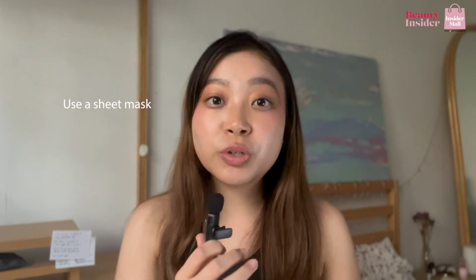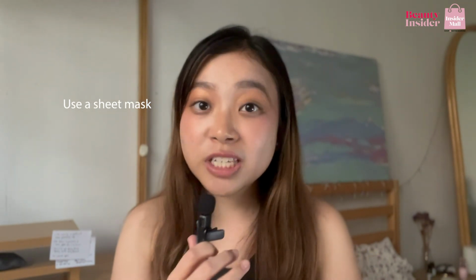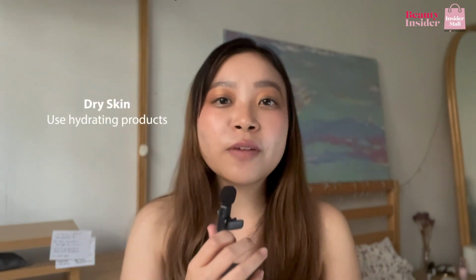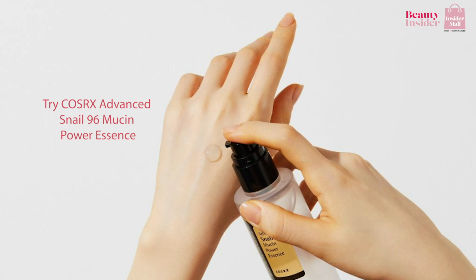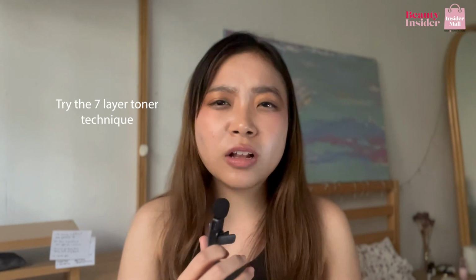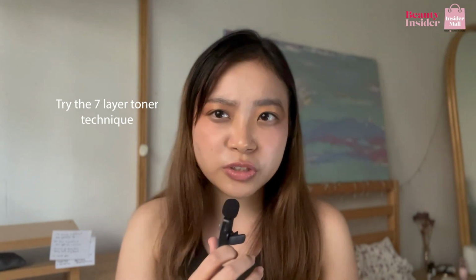And always remember to include a sheet mask in your skincare routine because this will help rehydrate your skin. And as for dry skin, always opt for products that are hydrating. Need I say more about the CosRx Advanced Snail 96 Mucin Power Essence? To start using this technique called 7-layer of toners. And let me tell you, the hydration and the moisture levels that you implement onto your skin if you have dry skin, oh my gosh, it's amazing.